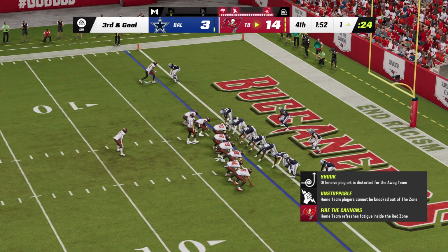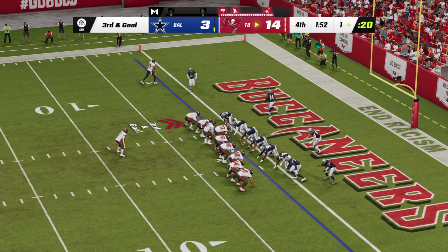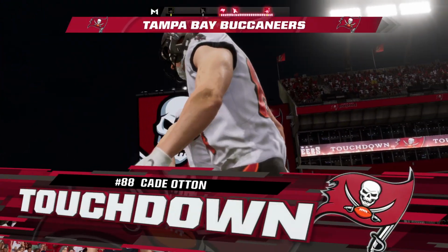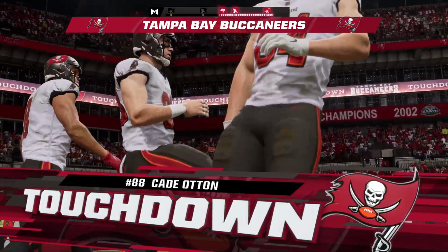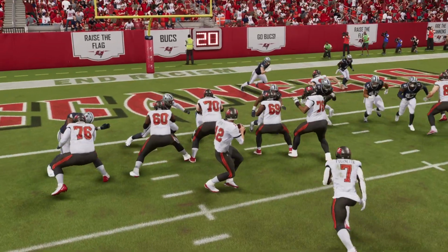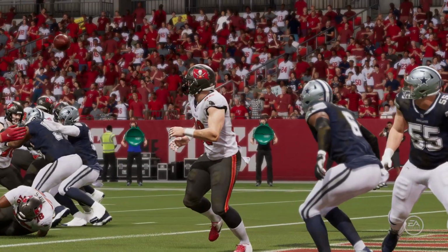A lot of tired bodies on that field, but this is a big play, 3rd and goal. Here's Brady. And he hauls it in for the Buccaneer touchdown. Cade Otton from a yard out. And the Bucs have put this one to bed here in the 4th quarter.